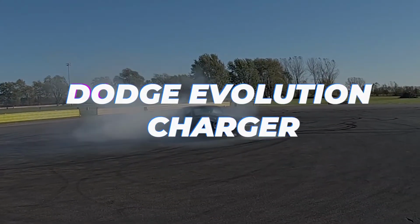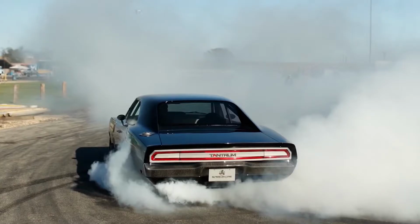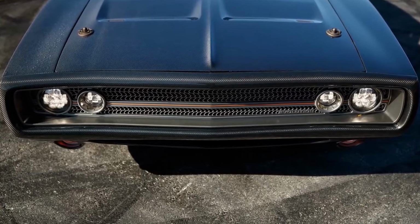Up next is Dodge Evolution Charger. Known as one of the most powerful productions for the sports sedan category, this Dodge Evolution Charger model has existed for years as a subcompact hatchback. Then it went from a luxury coupe to a V8 muscle car in the 70s. You could say they came to the party a little late for their time, but they still made quite an impact on the Mustang sales during that era.